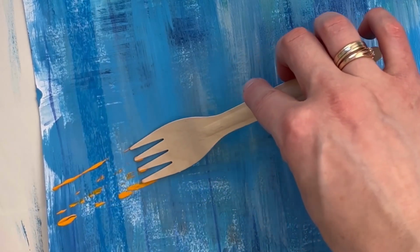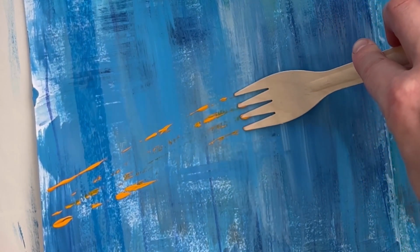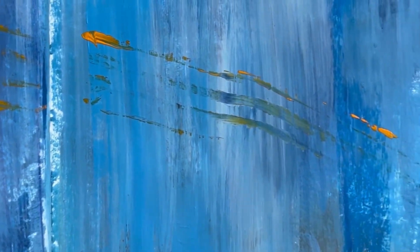Also, the coolest thing about abstract art is that you can use almost anything to create interest in your painting. And this time I used a wooden fork, and you can see the beautiful lines it created, and I was super happy about the end result with this one.